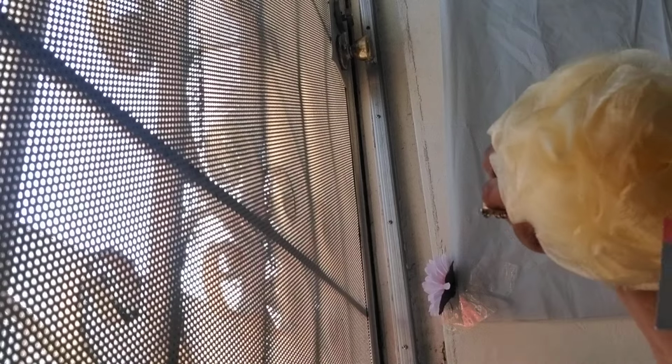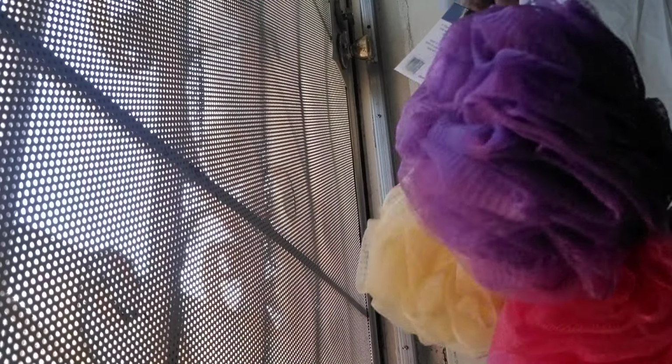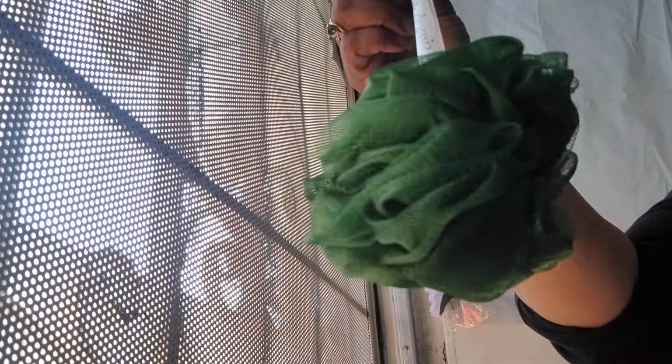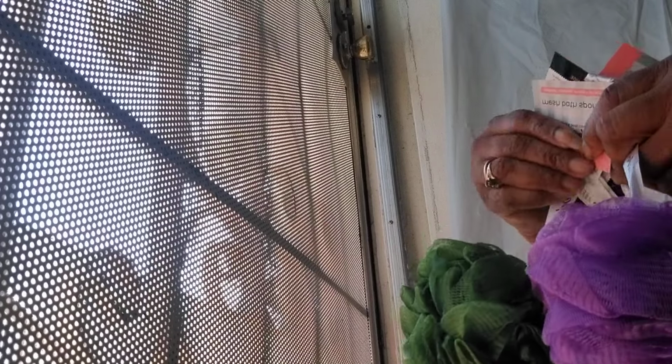Then I got these. These were 49 cents each. I got this color, the pink. Got the hot pink, a purple. Oh, and I love this green. Oh, the green is so pretty. Green is one of my favorite colors, by the way. And let's see, did I get other colors? So I just got two of each. So these are the colors that I got.